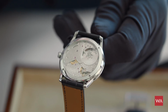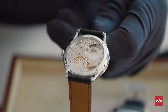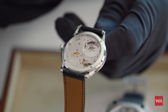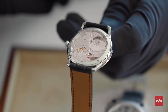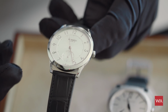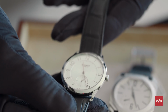You have a Vaucher movement. Vaucher is a Swiss movement manufacturer, and Hermès has bought 25% of Vaucher, so they are manufacturing their own movements by sharing the power and sharing the possibilities of Vaucher. The cases are made at Hermès, and the dials are made at Hermès, and the straps, of course, because Hermès is a specialist in leather.